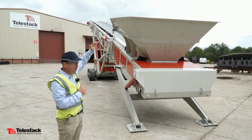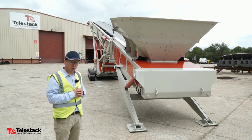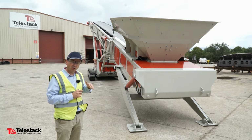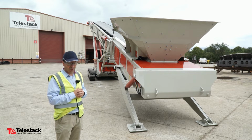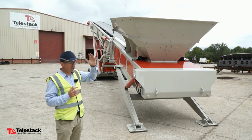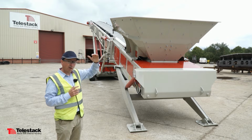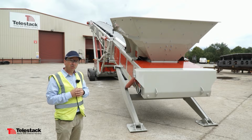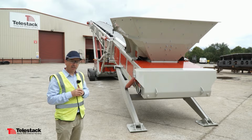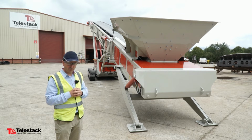A very important feature of the machine is the hopper can be hydraulically height adjusted. So whenever we extend this machine fully up, the feed-in height is just over 4 meters, but whenever we take it down to its lowest position, that comes all the way down to 2.2 meters high. So if you have a very high primary crusher with a high discharge belt, the feed hopper can go right up real close to the belt so that product isn't dropping high distances down into the hopper. The drop height is minimized.